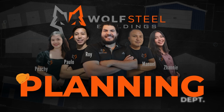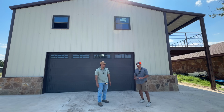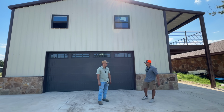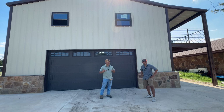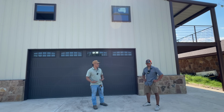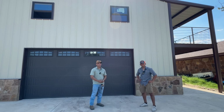Also, a big shout out to our planning department, which is composed of Manuel, Peachy, Roy, Zanny, and the procurement team as well. There's a lot of planning, especially on something like this that involves a lot of details. Kudos to them for the planning that went into making this happen, from procurement to architectural design. I think that's very important. It kind of goes on in the background, and it's not shined upon as much. Planning, all that sounds boring, right? But it's a very important step that makes it a lot easier for us in the building department to just come and execute. We got a clear plan, and everything's ready to go.